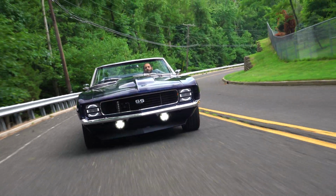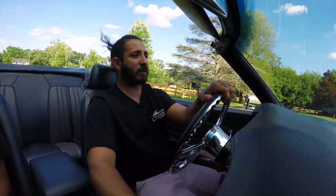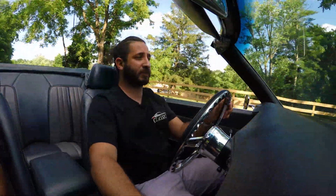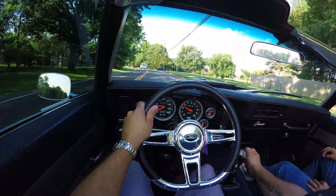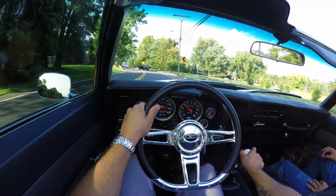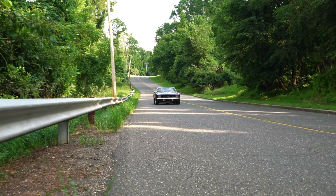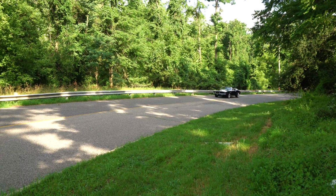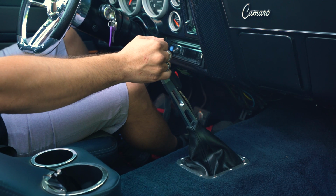When this motor was built, there were two options. First option was a 425 horsepower option, and the second option was a 525 horsepower option. This is the big boy. This is the 525 horsepower GM crate motor. And I'll tell you what, guys, this baby has some horsepower. It just throws your head back in every single gear. It is phenomenal. I love it.